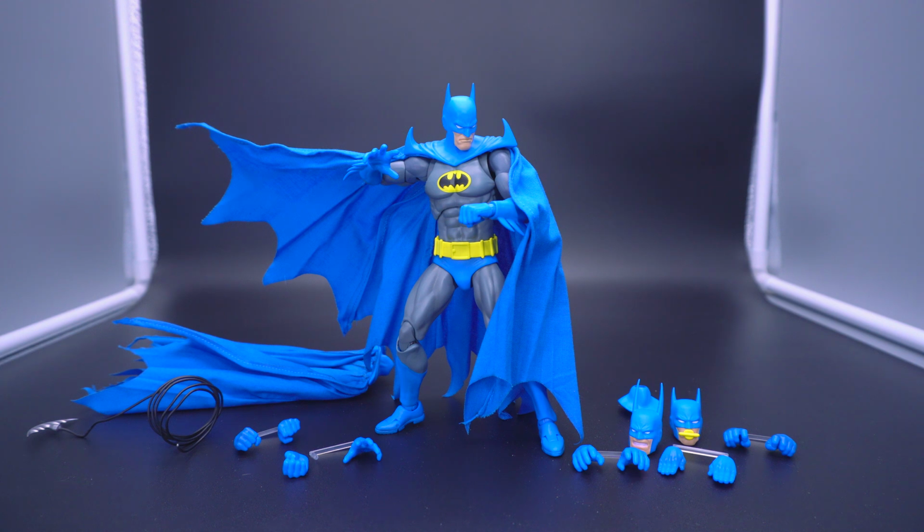So if you guys have managed to pre-order the Knightfall Batman from Mafex, did you guys get yours in already? What do you guys think about him? Do you love him? Do you dislike him? Do you think that he could have been a little bit better? And if you haven't picked him up, did this review in any kind of shape or form kind of sway you in one direction or another? Or do you think that Mafex should probably look at other characters to give them their time in the spotlight apart from Batman? Or do you think that there's a reason for why they keep making Batman is because Batman sells? I think I just answered the question for you.